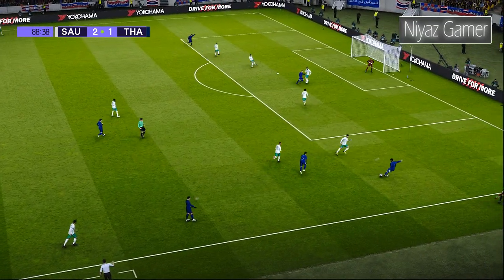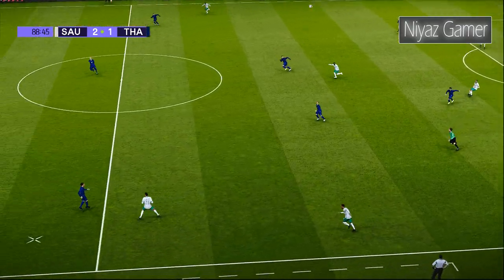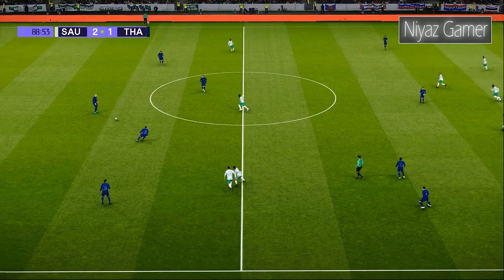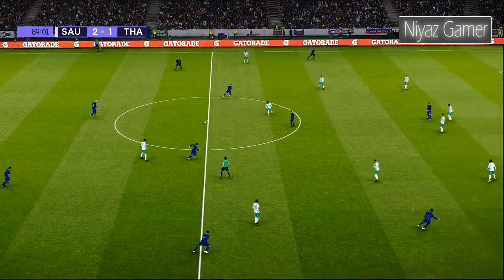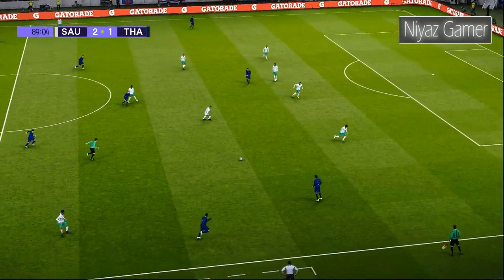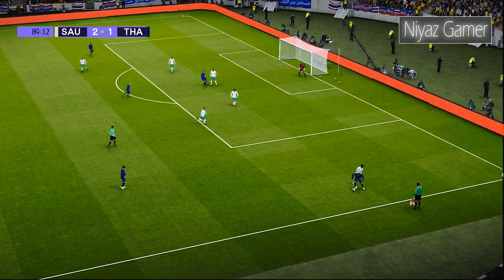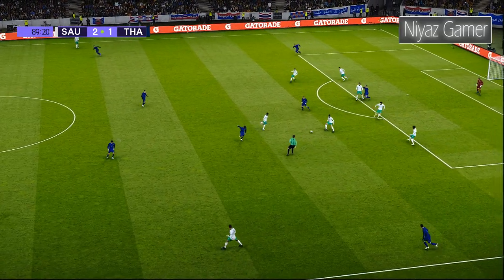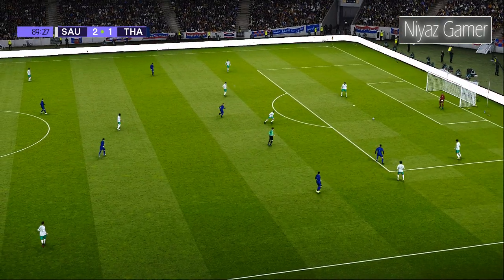Oh, he's found support out wide. And he's there to clear it. And it's been taken straight back. Turns back here, probably the best option. Played out to the right. Gets his pass away. Can he get onto this? It's run loose here. Thailand need to give it everything they have, kitchen sink included.